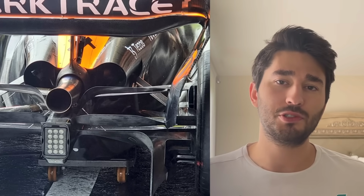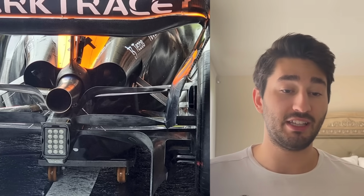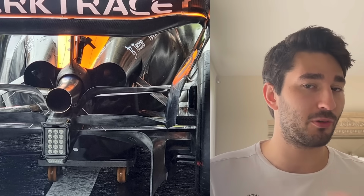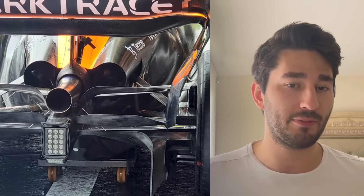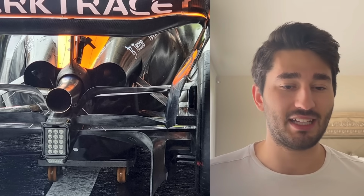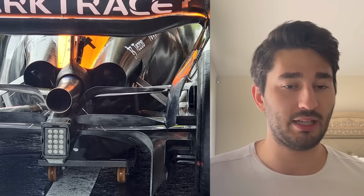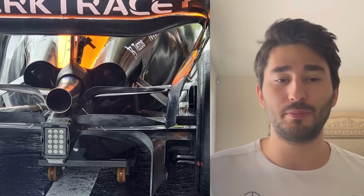To briefly mention also the rear of this McLaren. I mean, the actual beam wing itself is very similar to what Ferrari brought some other races ago, with its upper flap of the beam wing being very similar to that style. That's probably for some more rear downforce, but also to give them that more straight line speed. It looks unique, and I just wanted to briefly mention it.